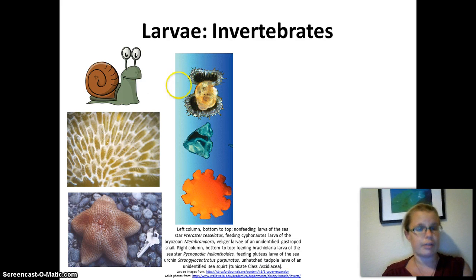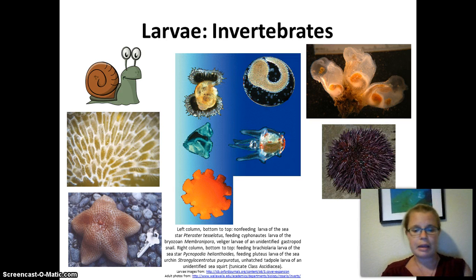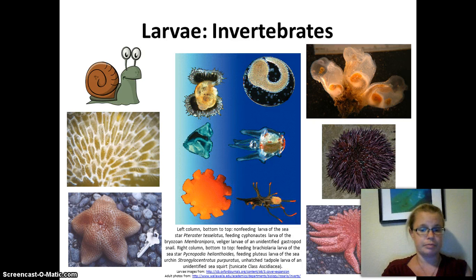This is the veliger larva of a gastropod snail, and it's unidentified, so I just put that on there. This is the unhatched tadpole larva of a sea squirt or tunicate, which is in the Chordata like us, and in the class Ascidiacea. I don't know how you say that word. Anyway, and here's the feeding larva of the sea urchin, Strongylocentrotus purpuratus, the purple sea urchin that we see fairly often. And finally, the feeding brachiolaria larva of the sea star Pycnopodia helianthoides, which is the sunflower star.